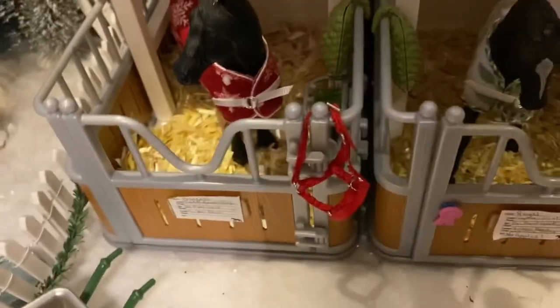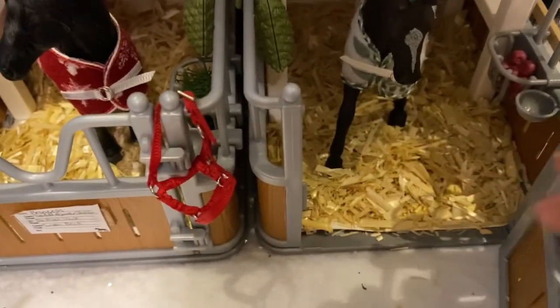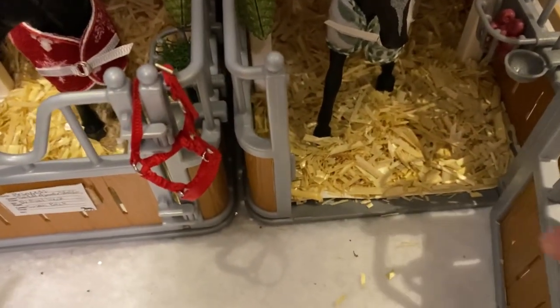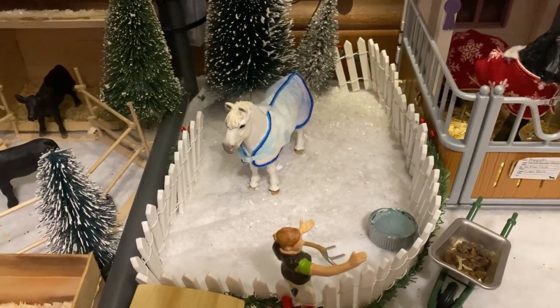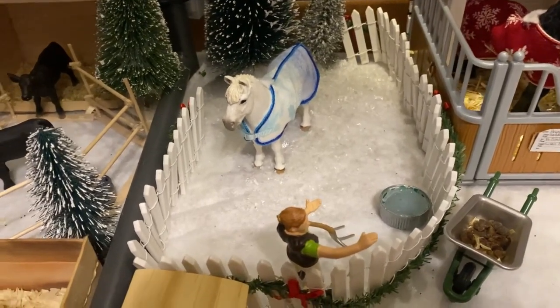And you're probably confused if you own these stalls, because you know these stalls don't have floors, but I made like a little fake floor to put in them, so I wouldn't spill this everywhere. Then we have our small little pony paddock. We just have one pony in here right now. Dash usually goes in here too.